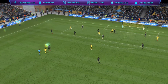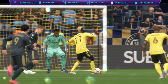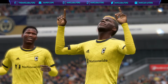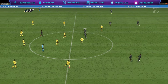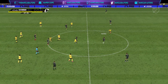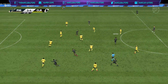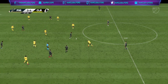Well, let's look at this again. He's done superbly well to pick out a teammate here, and then the finish is fairly simple in the end. That's a good goal. Well, how about this? 4-3. Martinez on the ball. Burke. And back now with Martinez. Elliott. Martinez with it.